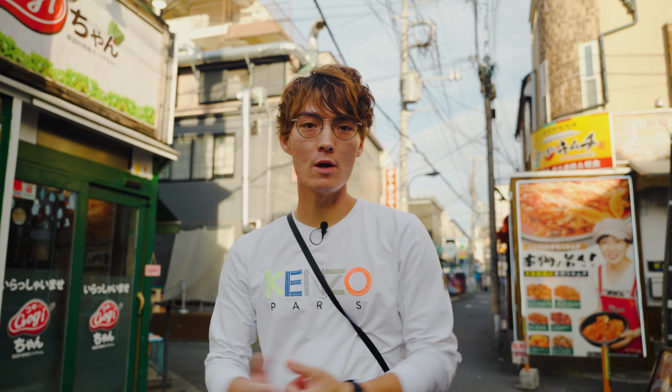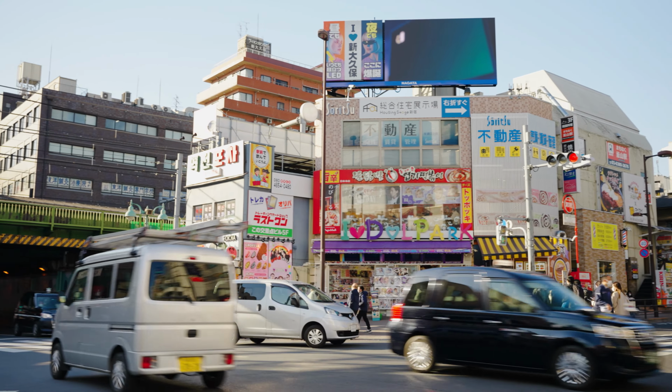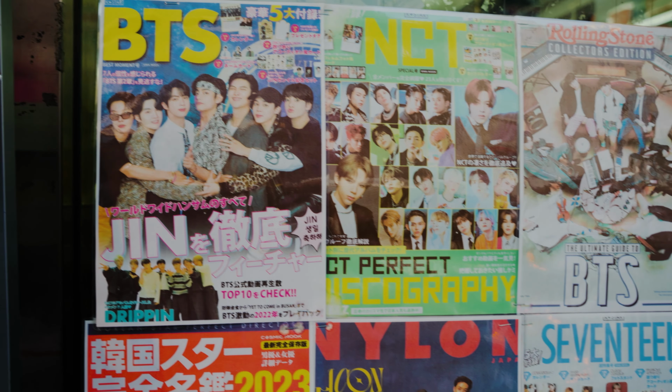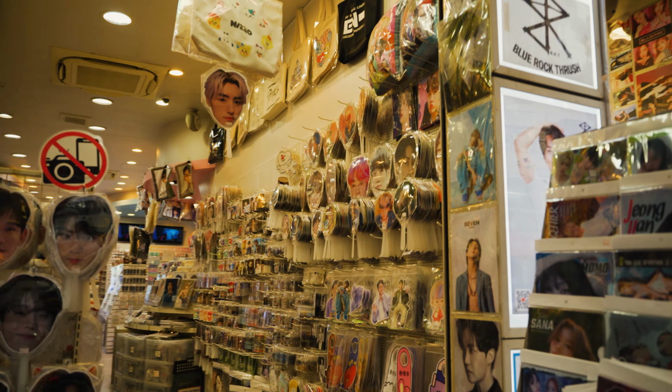So Shin-Okubo is quite interesting because it used to be a town where a lot of the older people come and hang out. This is due to a lot of the Korean dramas at the time being so popular in the 90s, but now it has become a lot livelier due to the fact that K-pop and Korean culture has blown up over the past few years.